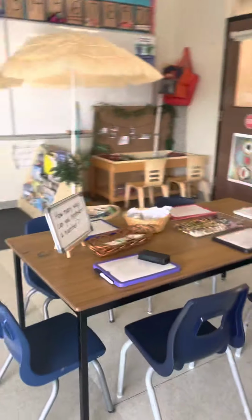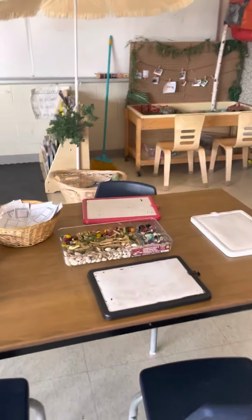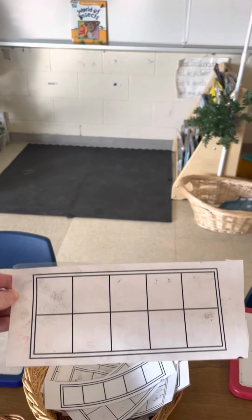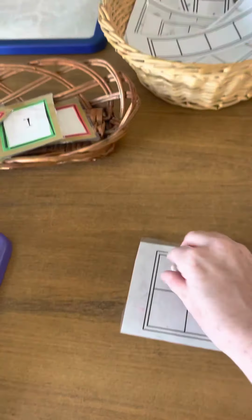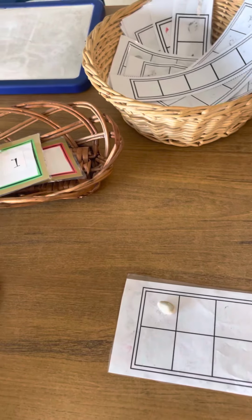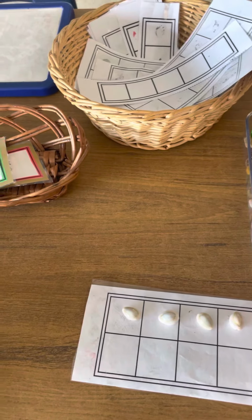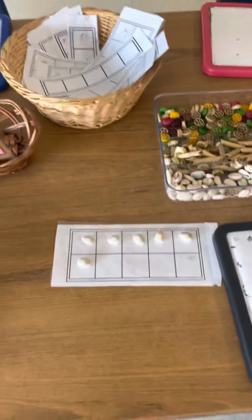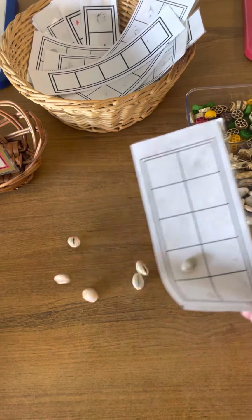And then over here we have math table, and this is different ways to represent numbers. So a lot of times it's about using these tools. So you can see that this is called a 10 frame because there's 5 on the top and 5 on the bottom. How can they use this to build numbers? So it might look something like this. You have 1, 2, recognizing that if the top row is filled up, you don't even need to count it. You automatically know it's 5. So then we just need to add 1 more, which is 6. So really using these tools to help them with making numbers and understanding how numbers are built.